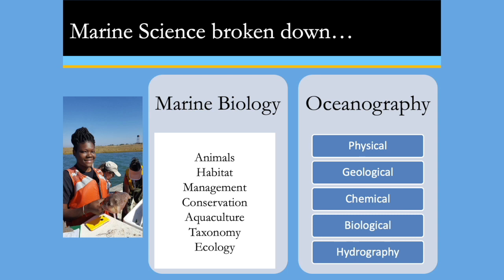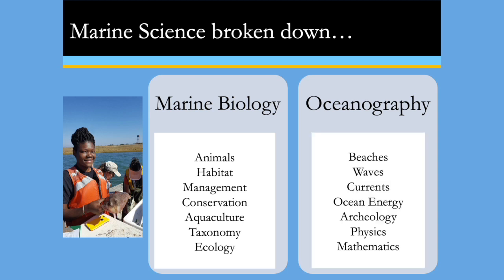And then on the oceanography side, things like beaches and waves, currents. Any of those factors post-Sandy, particularly in our environment, we really want to have a good understanding of how the currents are impacting our shoreline, and how that impacts quality of life, houses that are built and things like that. Ocean energy is also a big thing with the windmills that are currently getting put into some of our nearshore environments, those wind turbines. And understanding their impact on the environment and what we can do to mitigate or reduce those impacts. Archaeology, physics, mathematics. During the second part of the presentation today, we'll have two oceanography students, so you'll be able to ask them some questions if you have them related to that degree.